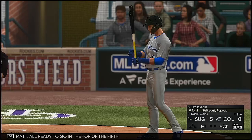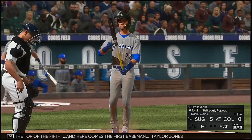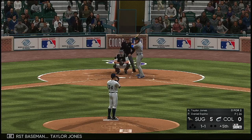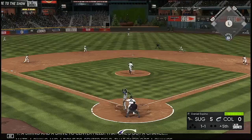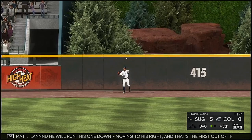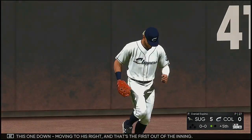All ready to go in the top of the fifth. And here comes the first baseman, Taylor Jones. A swing and a drive to center field. That one's got a chance. And he will run this one down, moving to his right, and that's the first out of the inning. Number 13.